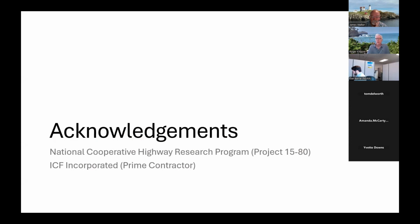And AASHTO, the American Association of State Highway Transportation Officials, is very much involved in that program. I'm one of the three co-principal investigators on this project with two individuals from ICF, who are the prime contractor for this, and that's Brenda Dix and Alec Bernstein, who I was pleased to work with, and I'm still working with this as we're trying to wrap up the project.